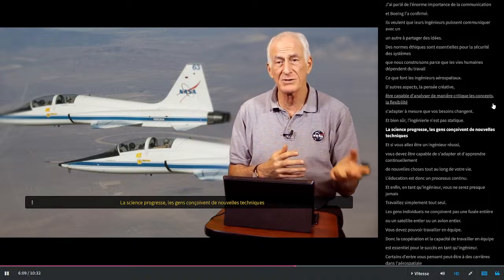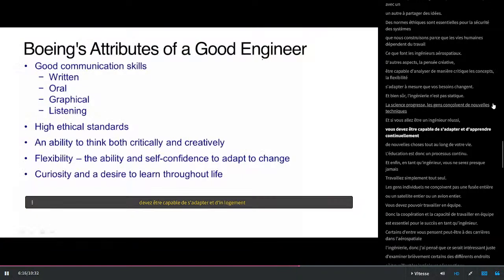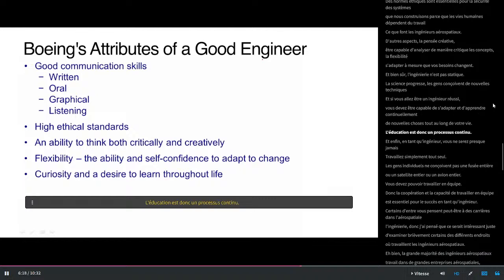Science makes progress, people devise new techniques, and if you're going to be a successful engineer, you have to be able to continually adapt and learn new things throughout your life. So education is an ongoing process.